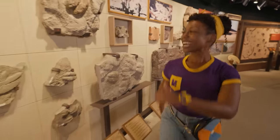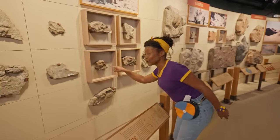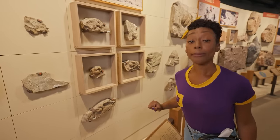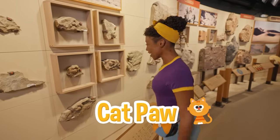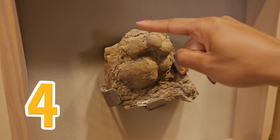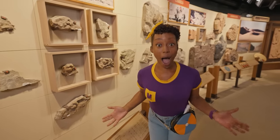Come on, let's check out some more footprints. Whoa, do you see those? I bet this is an animal you know. I'll give you a hint. Meow, meow. That's right, it's a cat paw. Let's count the toes. 1, 2, 3, 4 little cat toes. Awesome job.